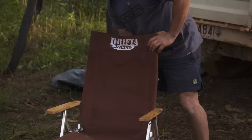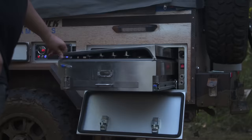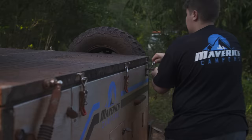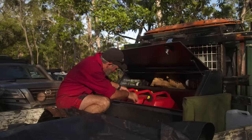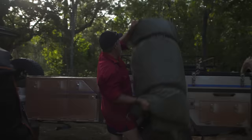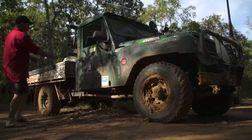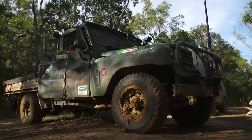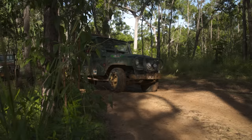With the crossings just getting deeper the further you get along the Tele, it pays to keep stuff you want to keep dry up high or behind some decent seals. Having neither of those options on the G60, I'm going to put my swag up on top of the Maverick boat rack. All right, old girl, come on. Everyone has a bit of a false start in the morning. Listen to that. Like a well-oiled machine.